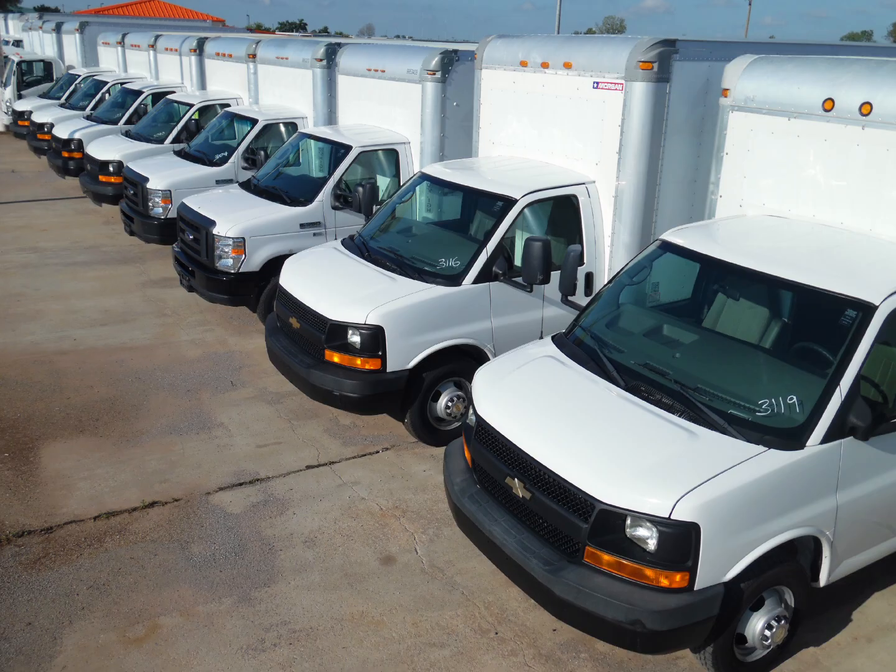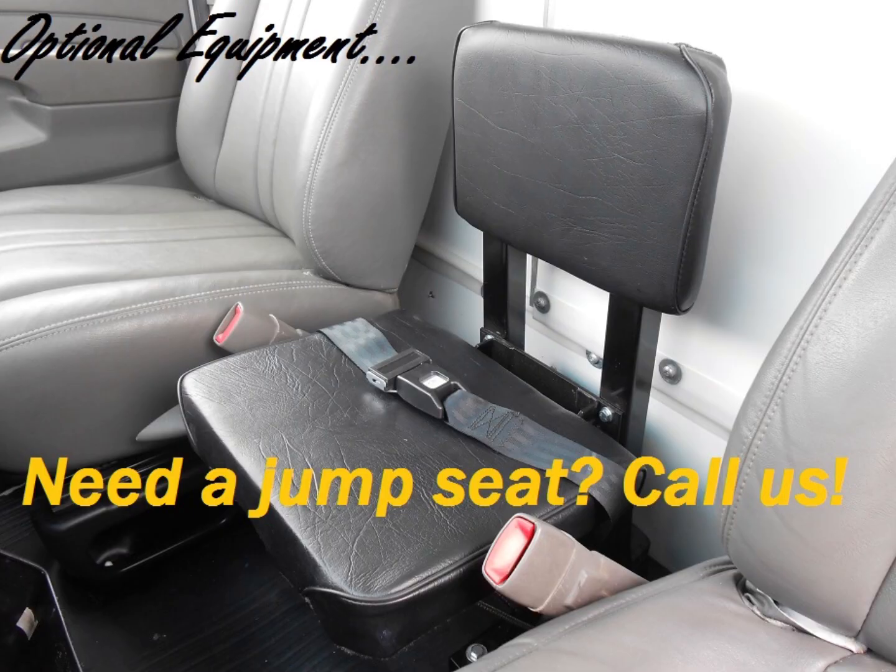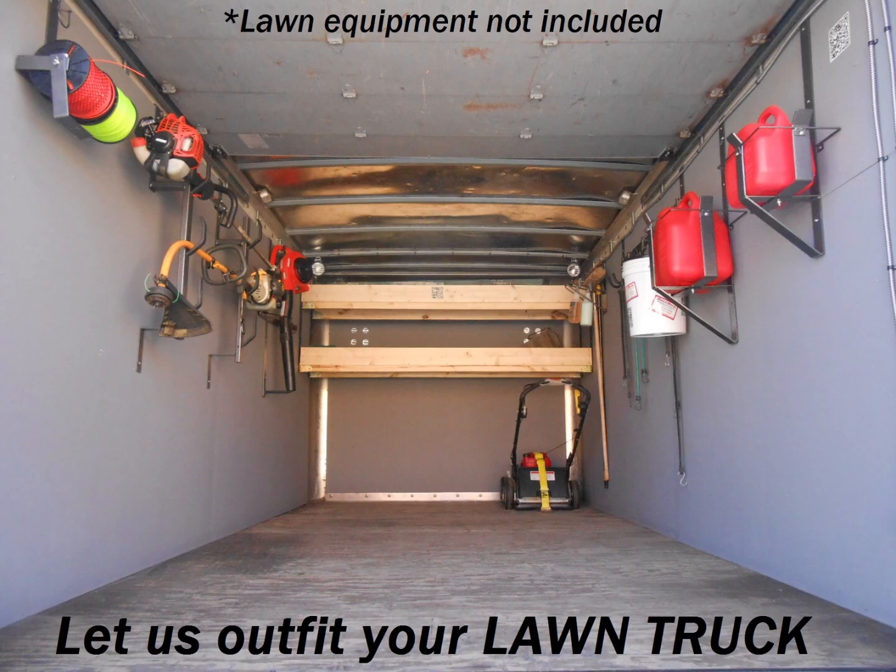This allows you to choose from a wide selection of vehicles like our ISUZUs, gas or diesel, or our Chevys or Fords. We have miles as low as 50,000 miles and prices all over the map. So give us a call or stop by to see what we can do for you.